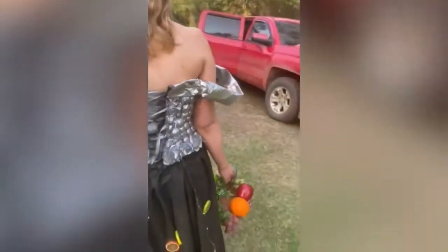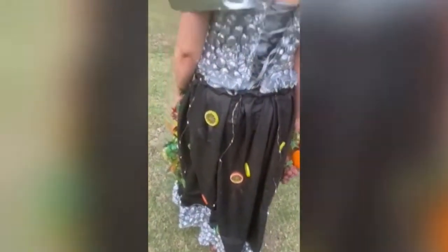Great job. When the bubble wrap is painted in the silver, it adds more weight to her outfit, which is really kind of nice. It looks heavy like metal. And the love of fruit. She loves fruit. This girl loves fruit. Love it.